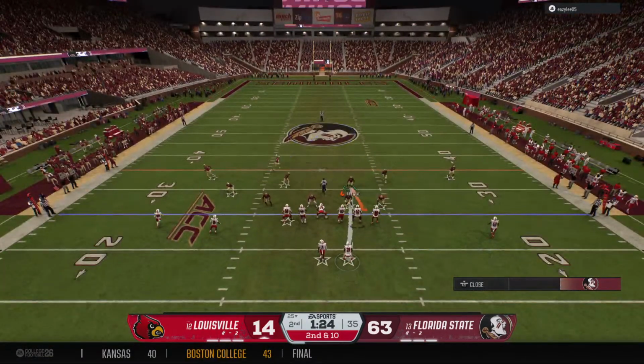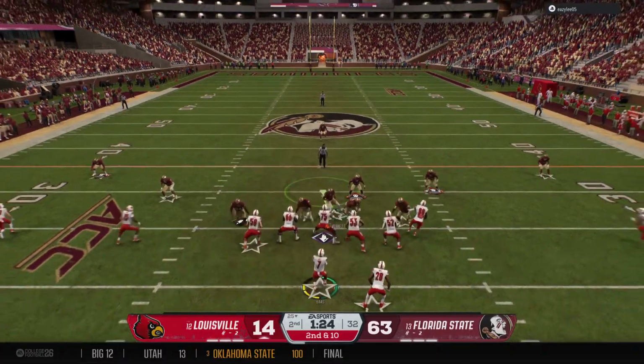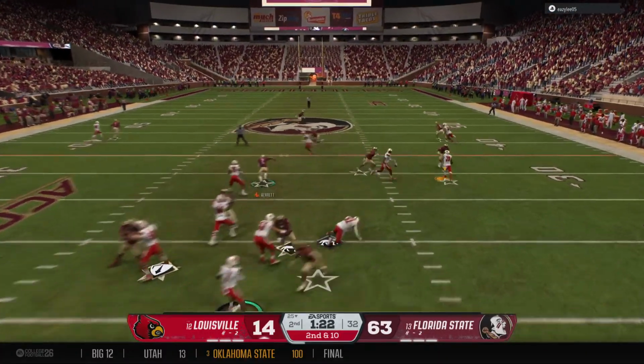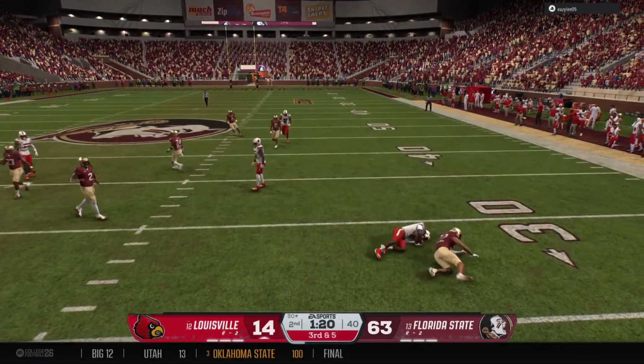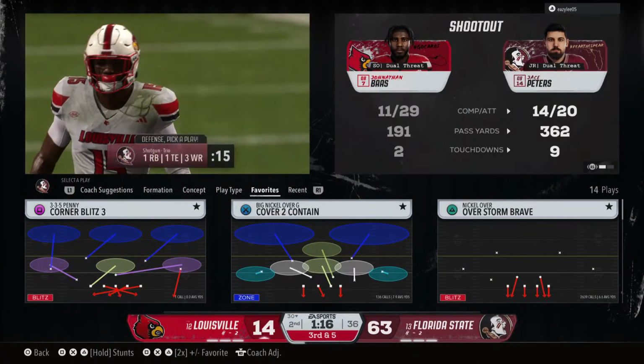He may have been expecting a man coverage, but that time the defense was in zone, and they did a really nice job closing the window. The intended target was not open. That's why that one fell incomplete. They stop him almost immediately.